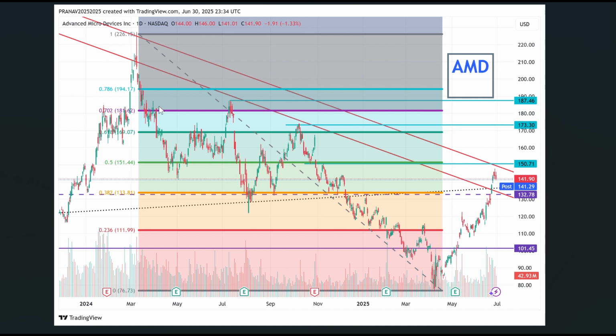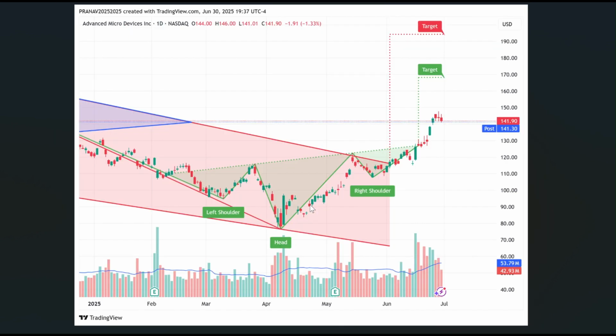Now if you plot the Fibonacci, it's confluencing with our lines of resistance and support. These are the blue lines that we drew: 150, 173, 187 over here. 130 was our minor support, and this is 100 over here. So that does interact with the Fibonacci on the downfall.